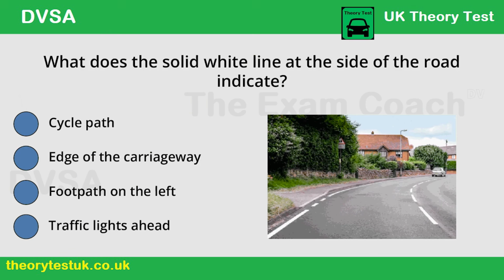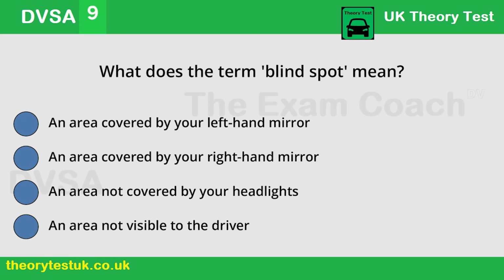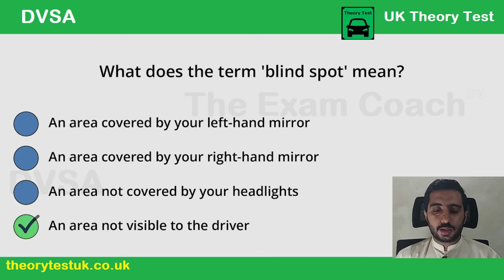Next question, what does the solid white line at the side of the road indicate? The correct answer is edge of the carriageway. Next question, what does the term blind spot mean? It means the area not visible to the driver.